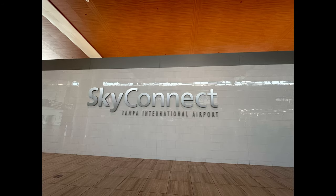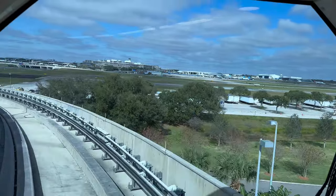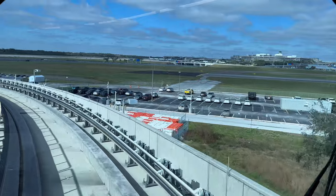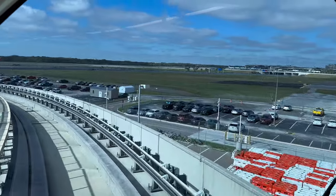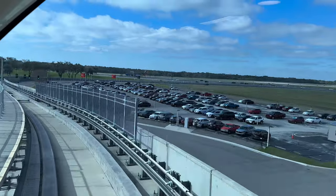I tell you, we park in the economy garage, and I may even take the tram through the rental car place just to use that remote bag drop so I don't have to drag my bags to the terminal. But here we're gonna take the Sky Connect from the rental car section over to the main gates in the terminal. So enjoy the ride.